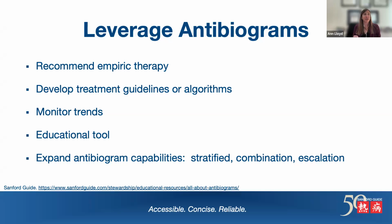You can also consider combination antibiograms, which would be where you take a look at different combinations of antibiotics and what's the expected rate of susceptibility when you combine two antibiotics. And then there is this idea of escalation antibiograms that we won't get into today, but these are all different concepts or ideas that you can use with your antibiograms, from very basic to using them to recommend empiric therapy to the most advanced, which is developing these more elaborate antibiograms. I encourage you to take a look at our resource that we have available to learn more about antibiograms, share it with your students, your residents, so they can learn more about how to use an antibiogram making therapy decisions.